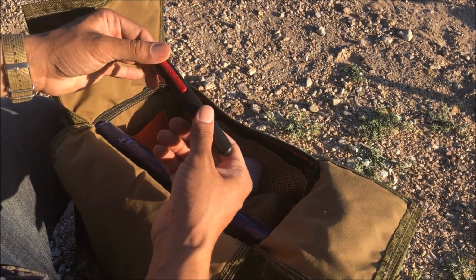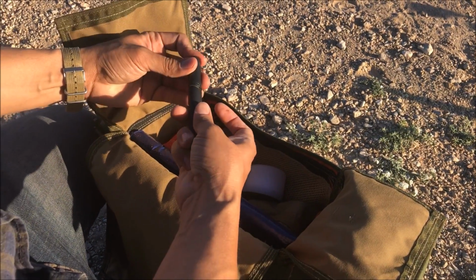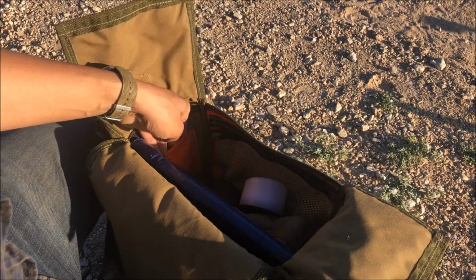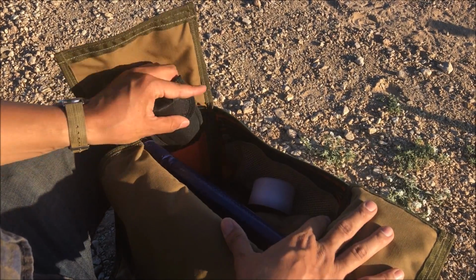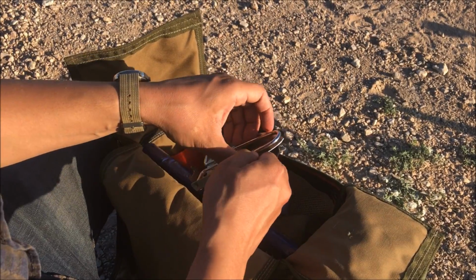Next is a sharpener, you know, to upkeep my blade. This is some Victorinox one. It's all right. It's not the best, but it's something. It's there. And then one thing I see people forget a lot, and I think it's very underrated, is a little bit of a trowel or a spade for digging.